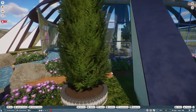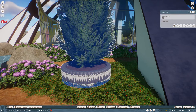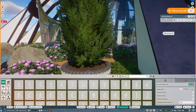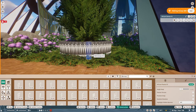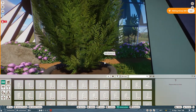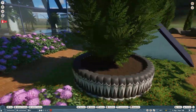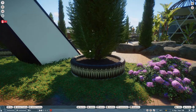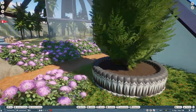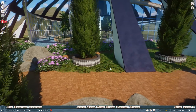One thing I did do, which was kind of fun, was create a custom flower pot for these large ones. So you can see this is an African planter. It's just a single planter piece like that. I turned it upside down and then I just duplicated it around. Just did the old circle technique there and created this new planter. A nice big one. I like doing stuff like that, coming up with creative ideas for these big plant pots. Thought that looked pretty cool.